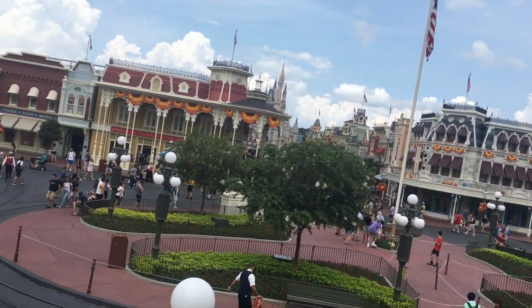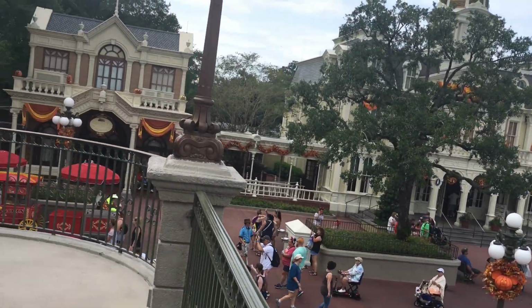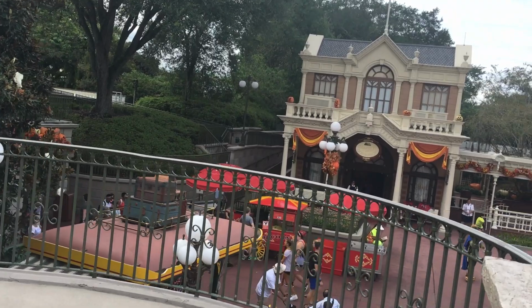Wow, I am really winded from running up the stairs. I need to work out a lot more. All right, so I'm heading back down the stairs.